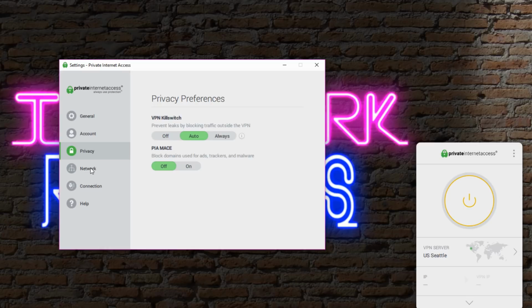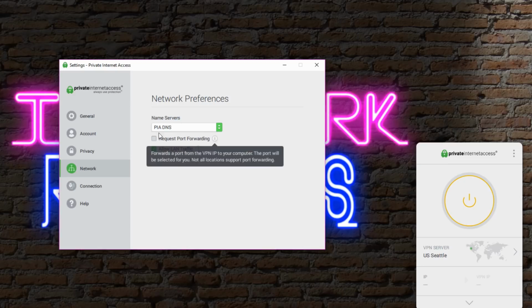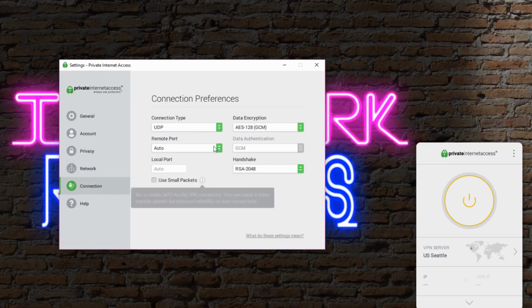Not only that, but it also has some network customization with port forwarding and DNS customization with custom DNS options. You also have different connection preferences, able to change between UDP and TCP, depending on if you want UDP for a less reliable VPN that perhaps has greater speeds, or TCP that is more reliable but has slower speeds. It's up to you. I have a video covering the difference between both of those options in detail.